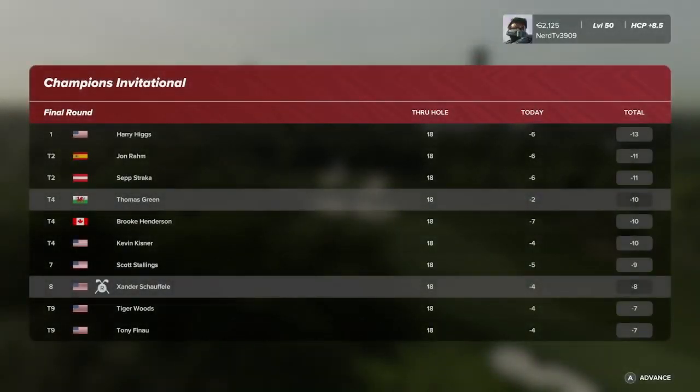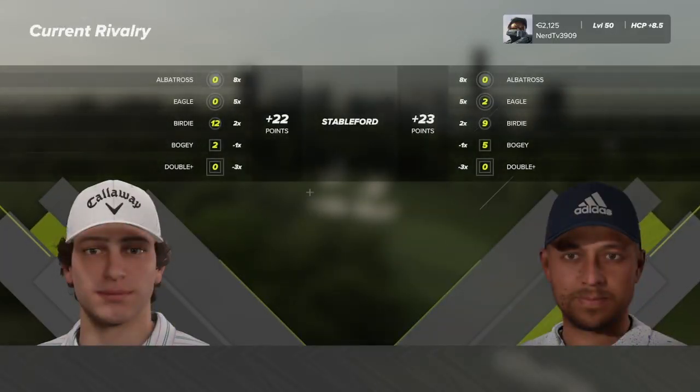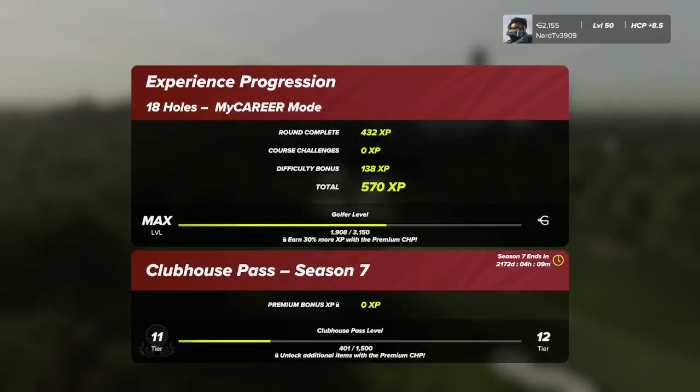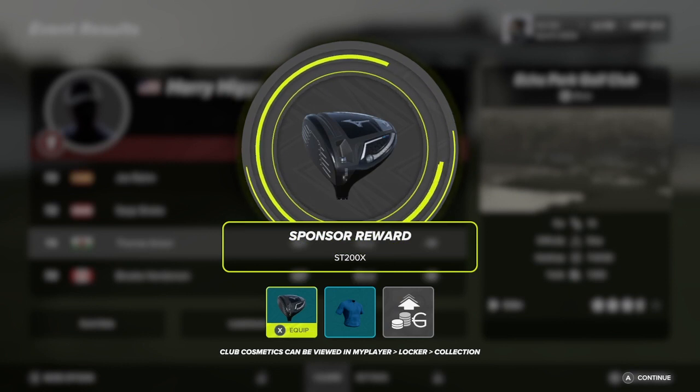You never like to see that, gifting a small lead down the stretch. It's a difficult pill to swallow, but I think that player will look back on this tournament and realize that when they're in a position to win, they can't afford to make the mistakes that they did.